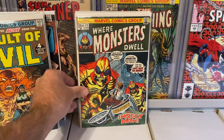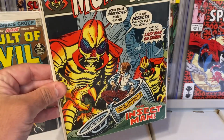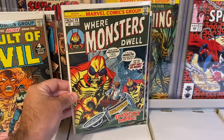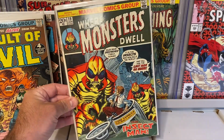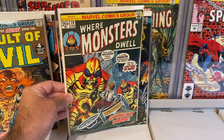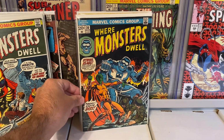Another series that I love, Where Monsters Dwell. This is issue #19, featuring the Insect Man. How cool is that? Really, really cool cover there. And really nice, kind of a higher mid-grade looking book. Great colors on there. Where Monsters Dwell #20.